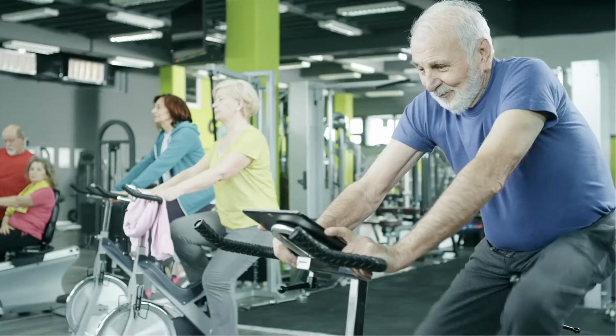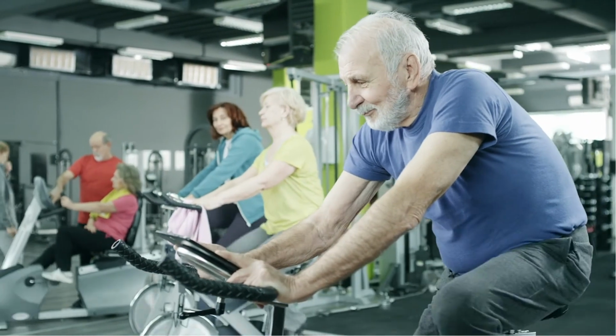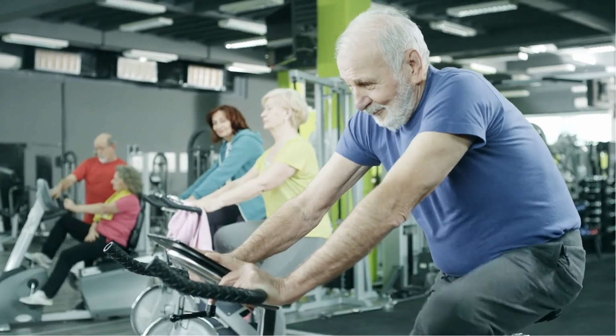And the reason for that is you just want to gradually allow the heart rate to build up slowly. So you start with a low intensity, build the heart rate up slowly as you gradually increase intensity. So then the change of the actual blood pressure is a gradual change and it's not sudden.